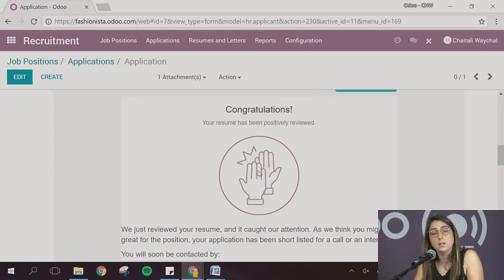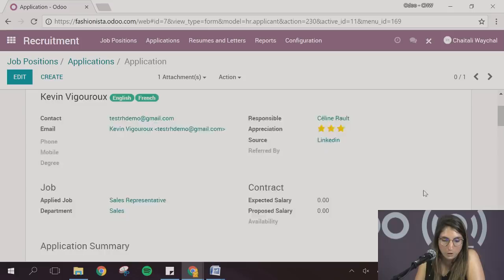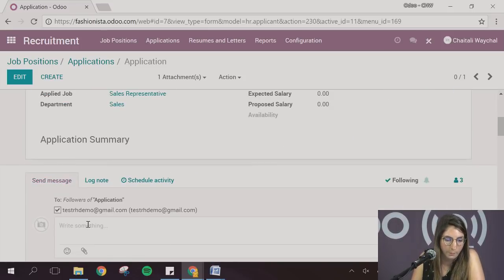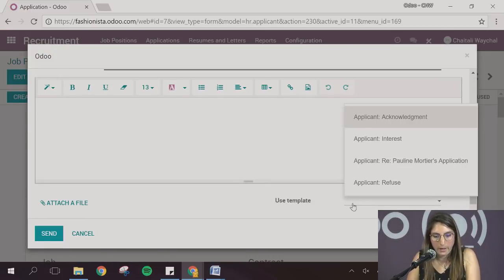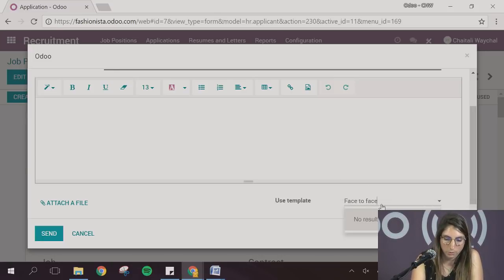to say that we thank him for his interview, and we will set the face-to-face interview. So again, you can send him a message to set the interview face-to-face. You can either write it down here, or you can also create your own template. Odoo suggests some templates, but you can just create your own face-to-face interview.